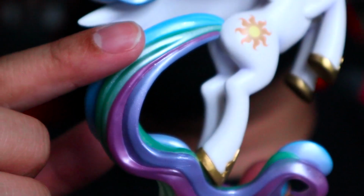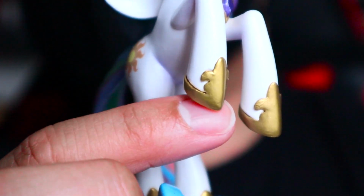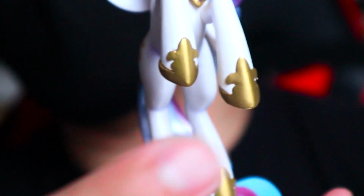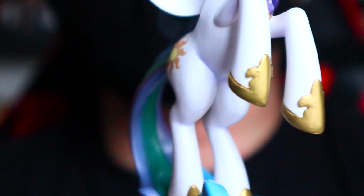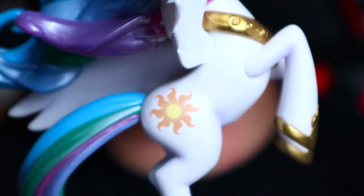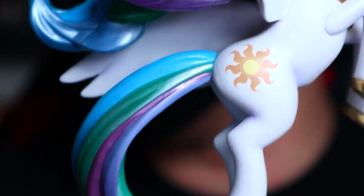And it continues on to her, I don't know what to call this, the tail of the horse, right? And I do like the golden hooves right there. Her horseshoe, or I don't know what to call this thing, is also golden, just like the humanoid's heels. And then you also have this sun print. I know My Little Ponies all have a certain symbol that's branded on their thighs, so I guess that's what this is over here.